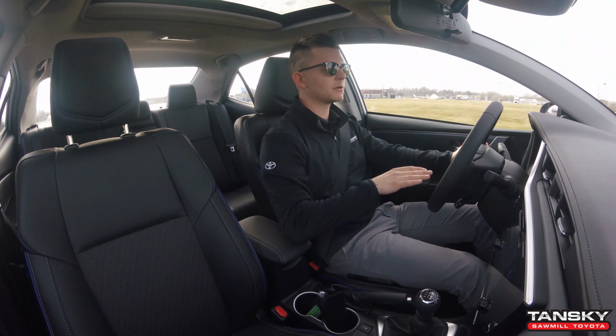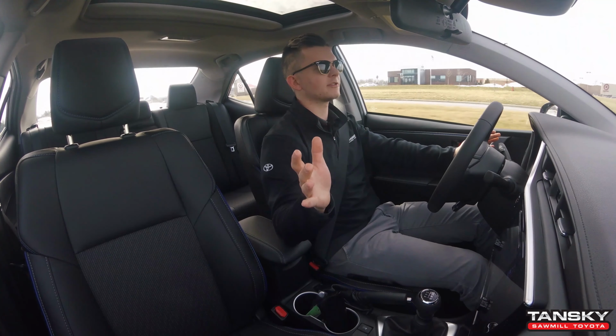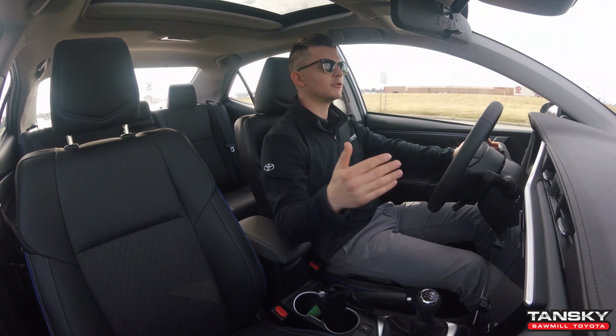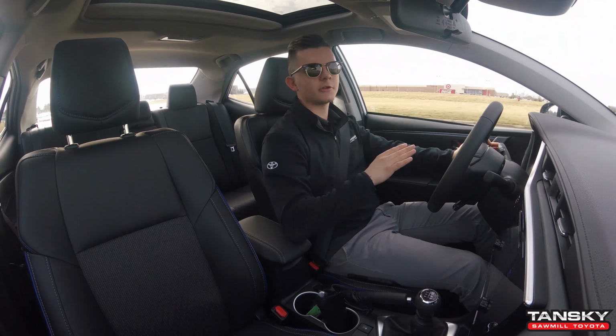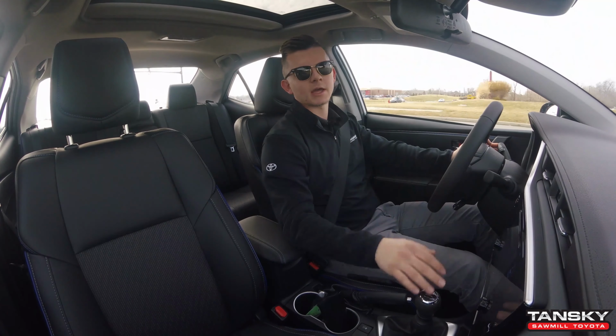The last one is our lane departure assist. The way that works is if you're driving down any sort of road where it can detect the road lanes on either side of you, if you drift too far out of your lane without your turn signal, that's the big thing, if your turn signal's not on, the car's going to start beeping at you.